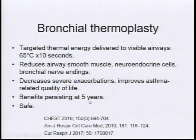And what this does is it delivers thermal energy through radio frequency. So it heats up the airway to 65 degrees for 10 seconds each time you activate it. And what it does is this heat therapy essentially leads to a number of changes in the airway architecture that essentially reduce the amount of airway smooth muscle. So it decreases that, which is usually hypertrophied in asthma. And it also seems to get rid of some of the neuroendocrine cells that are in the airways that might mediate some remodeling and asthma symptoms. And it also gets rid of some of the bronchial nerve endings that might also be promoting bronchoconstriction.